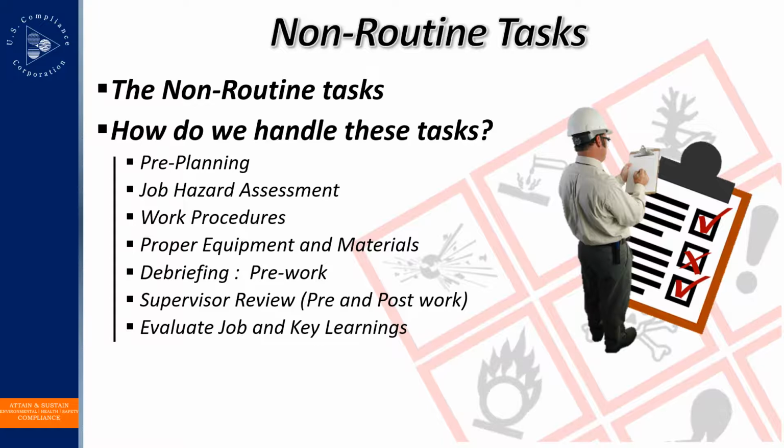Now, if you wish, we could always do a more formal non-routine hazard checklist that's going to methodically walk us through all the different components of this job and task and identify those hazards for you. If you want to see one of those completed for you, you can always ask your supervisor and or contact human resources for one of those forms.